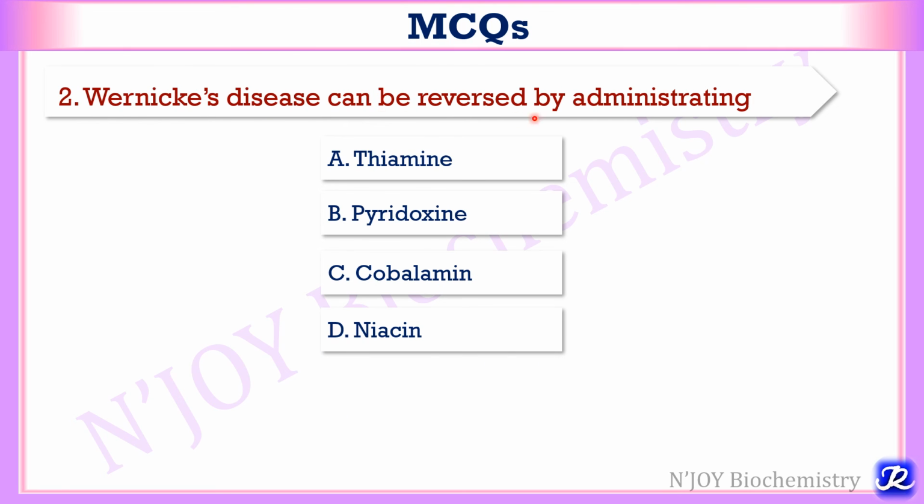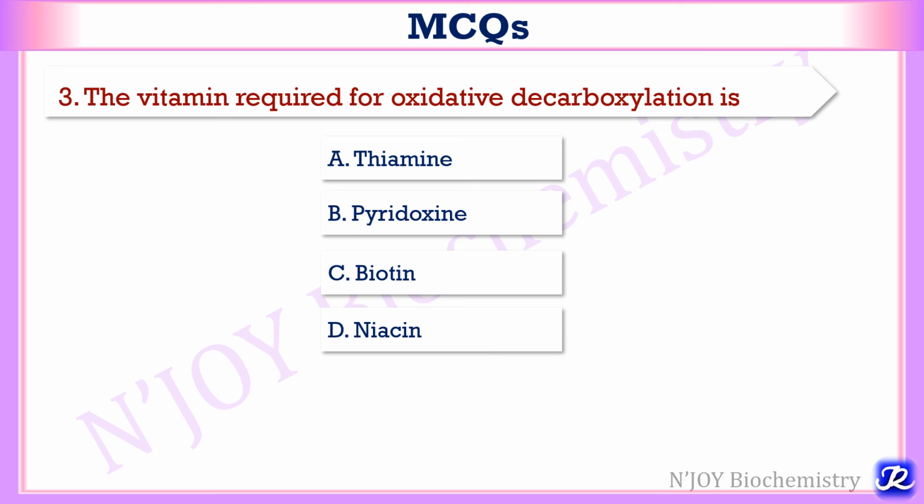Wernicke's disease can be reversed by administering thiamine, pyridoxine, cobalamin or niacin. And we know that Wernicke's disease is caused due to deficiency of thiamine, and that's why it will be reversed with the administration of thiamine. So the answer is A here. The vitamin required for oxidative decarboxylation is it thiamine, pyridoxine, biotin or niacin? So we know that thiamine is required for oxidative decarboxylation.